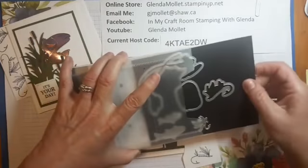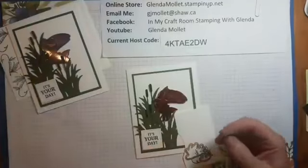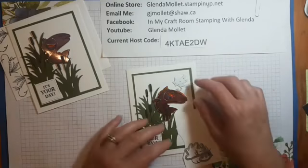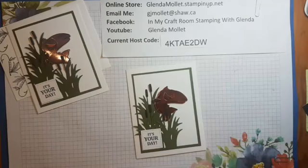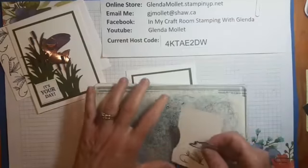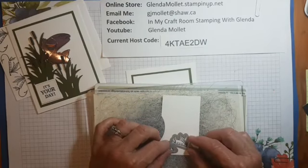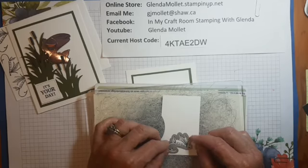Okay, now I'm going to get the hook die out. Now there's also this hook die that you could just cut something out of cardstock and put it in there. But I'm not going to use that one. I'm going to use the one that matches with the stamp. And we'll just cut it out. Layer it on here, making sure I get the best cut possible. Sure, that'll do. Okie dokie.